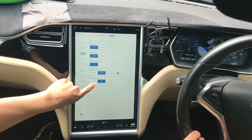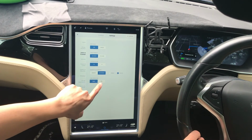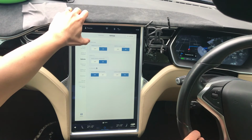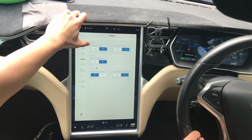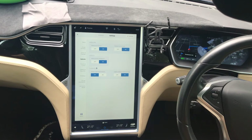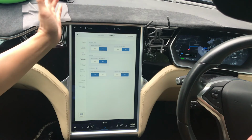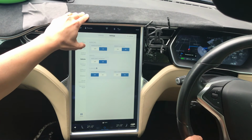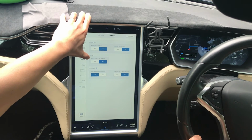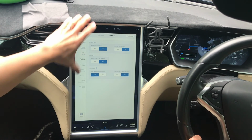You can check your tire pressure using the bar setting or PSI. I like PSI because that's what I'm used to. Vehicle settings, mirror auto tilt on or off, so that the side mirrors tilt if you're reversing or if you're parking. That's quite handy to have. Mirror folds in when you've parked the car. Definitely like that if you're in a shopping centre. Headlights, I like that on as well, just to guide the way if you've exited the vehicle.